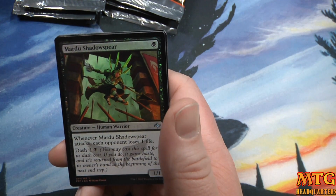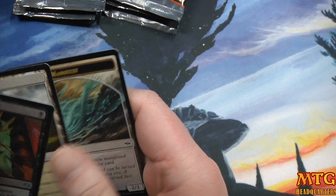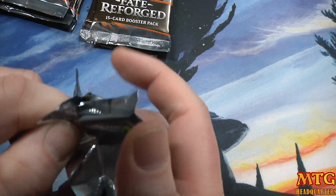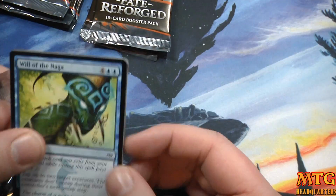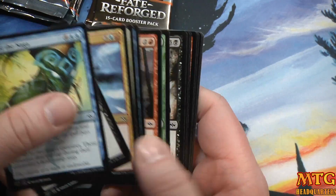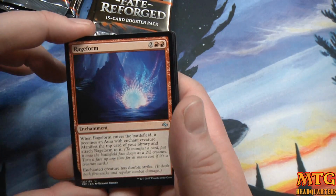Oh, and we have foil Mardu Shadowspear. Pretty solid Mardu card for draft. Opening some Manifest tokens, which is great. So I can take them to draft next week. Can't wait to draft this set. My local pre-release isn't big enough to also have draft, so everyone just does sealed. So I'm very excited to draft.